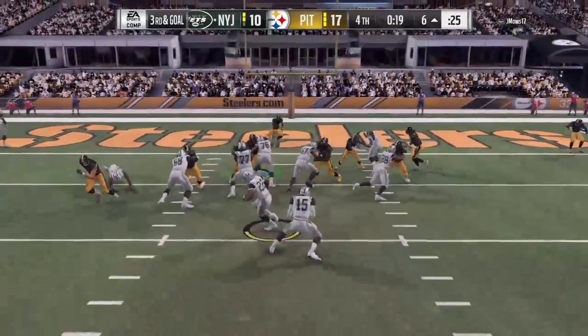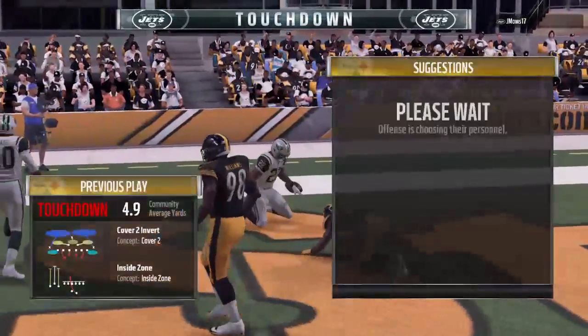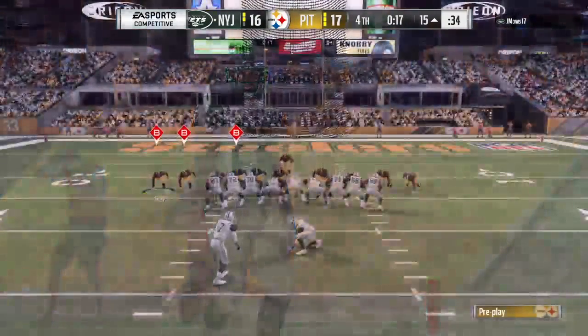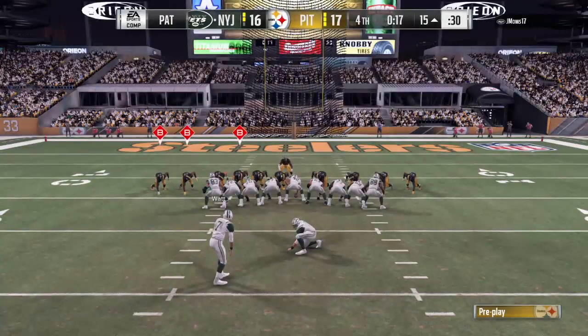So now third and goal. Will the defense bring... And he is across and in for the score. And now they can tie the game in the final stages with the extra point. Or they can go for 2 and go for the win. So getting the big touchdown they needed late in the fourth.